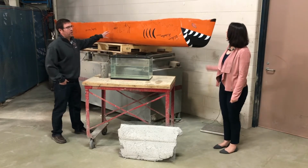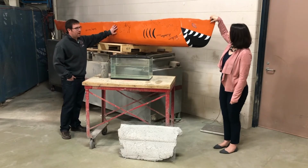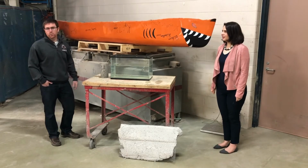This is one we've always kept around for years. Back when we had the auto body shop, they had some friends that were in the auto body, so they got it nice and finished up and painted really nice. So it looks really good. So we've kept this one around for many years.